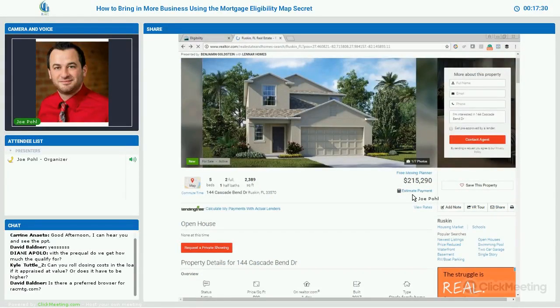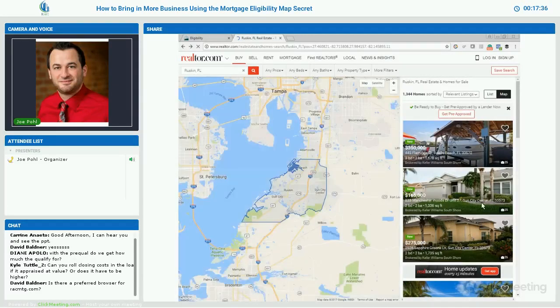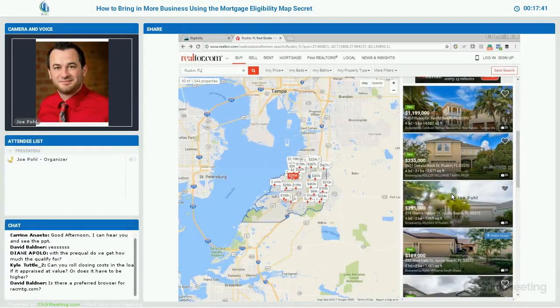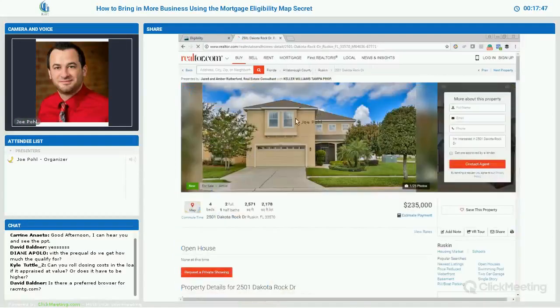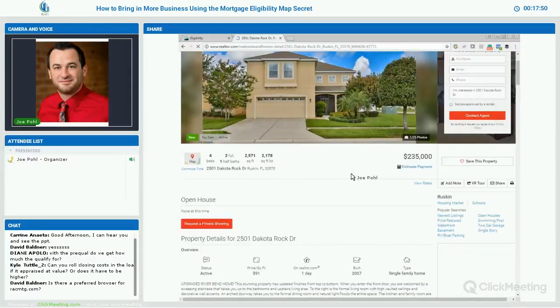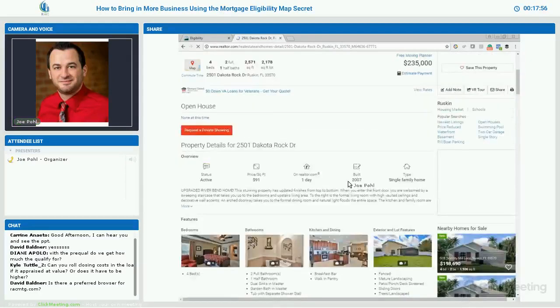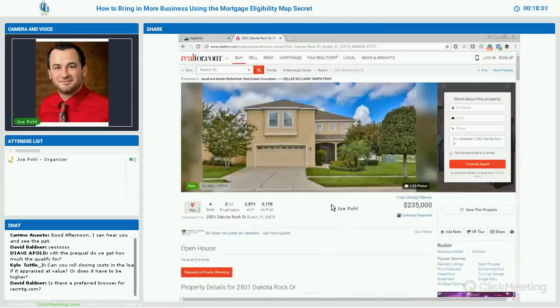And you can pretty much just find what areas are USDA eligible. Go to Realtor.com, click around on some properties here. Let's see if we can pick another one. Yeah, so here's another one for 235. And like I said, the real estate agent has their contact information. You can contact them there. Contact the agent here, and you could just write a little note to them saying, hey, listen, saw this property. Just want to let you know that I have a great mortgage program that you can share with your borrowers. It's no down payment, and it's available in this area.